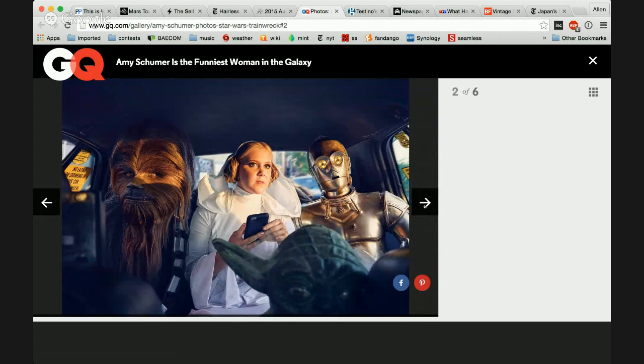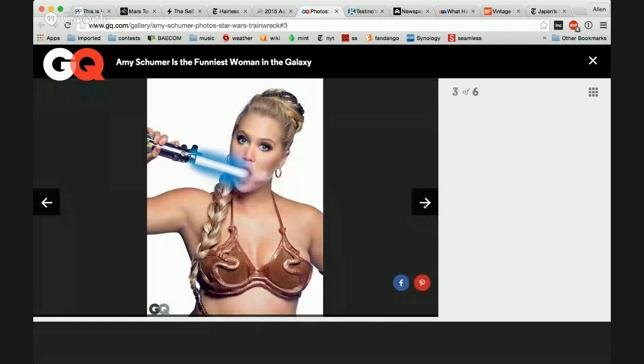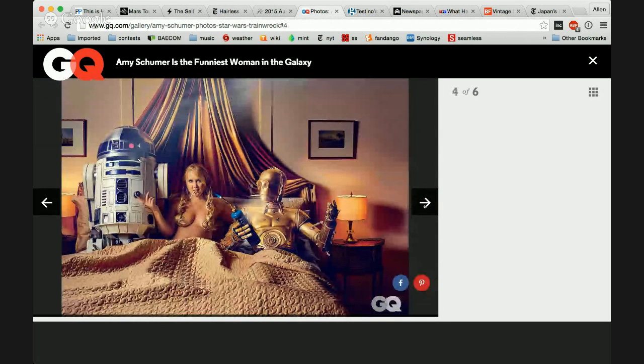But here's Princess Leia in a taxi cab with Chewbacca, C-3PO, and it looks like Yoda might be driving the cab. Not clear there. Just hanging out. Here is how to best describe this: she's using a lightsaber to make a lewd gesture. I'll stick with that. That would not go down well in any situation. No, not really.